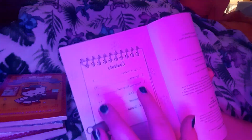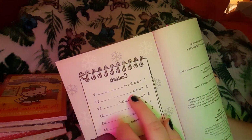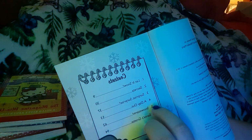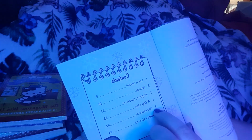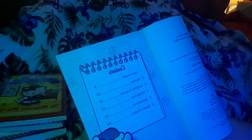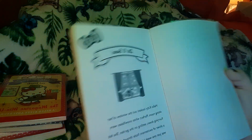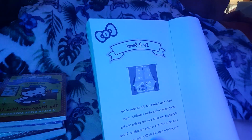We have chapter 1, Let It Snow, chapter 2, Secrets, chapter 3, Surprise Surprise, chapter 4, A Day Out, chapter 5, Snowstorm, chapter 6, Santa's Cry. We get cute little pictures as well. Okay, so chapter 1, Let It Snow.